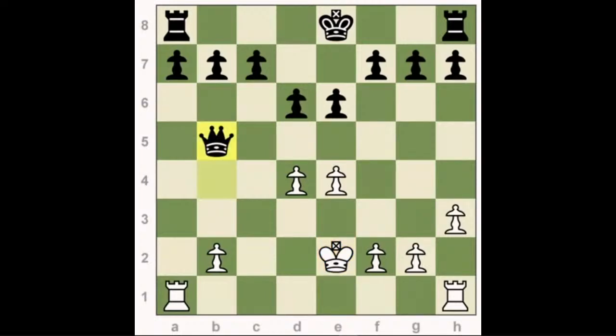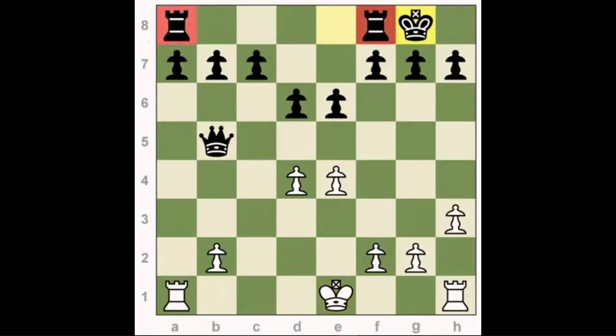So black checks the white king again, the white king moves, and now black castles to get their rooks into the game. Now, is white allowed to castle either side? What do you think, yes or no? The answer is no, because the king has already moved.